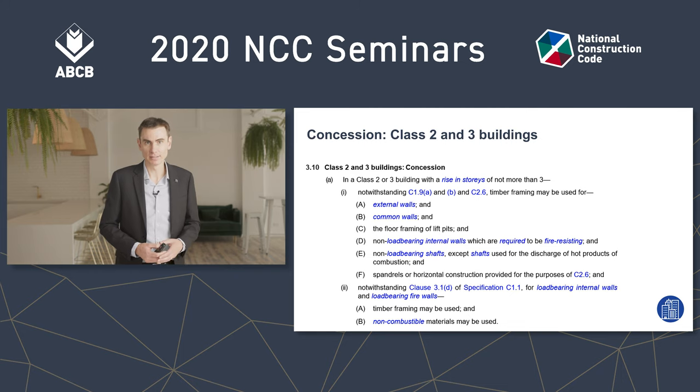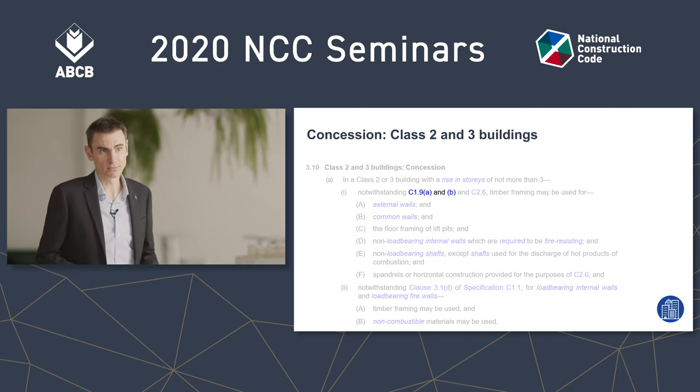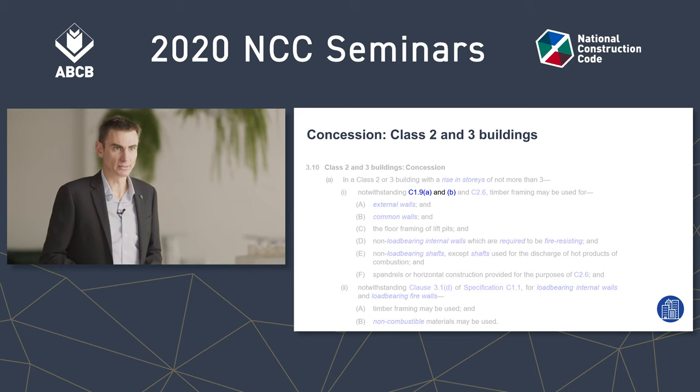It's in Clause 3, as you can see on this slide, for Type A buildings. It's also in Clause 4 for Type B buildings, and it's been in the NCC for some time. But what we've done for Amendment 1 is removed some ambiguity and made clear what the concession allows you to do. And in a nutshell, looking at 310 here, you've got a number of material requirements for Type A buildings. So you have C19A and B, which require a number of building elements to be non-combustible, such as external walls, shafts, including lift shafts, and other things.